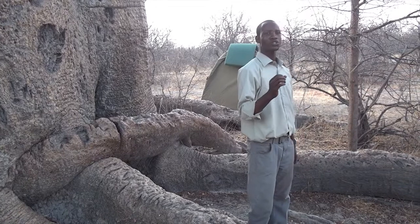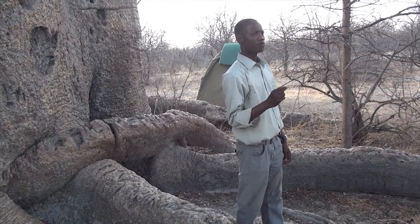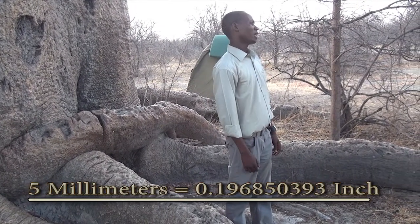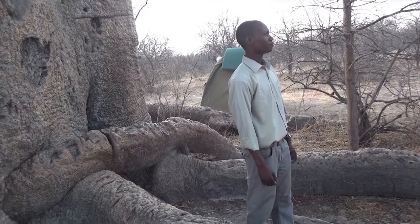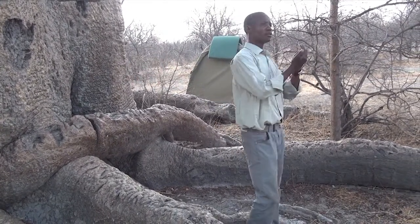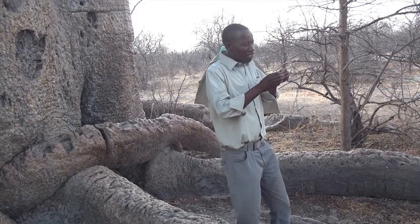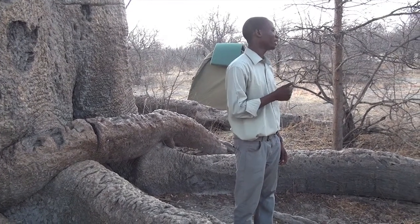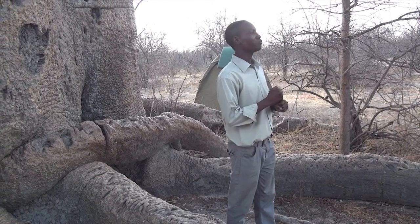And when you look at the tree, it looks big, but it's growing very, very slowly, 5 millimeters a year. A tree as big as this one can be about 2,500 to 3,000 years old, because when we estimate the years, we're looking at the circumference. Each and every year it grows 5 millimeters. So if it doesn't have rain here, the tree doesn't grow, because it has to keep the moisture for the next wet season.